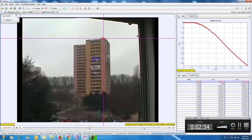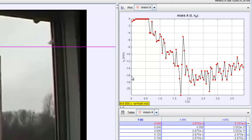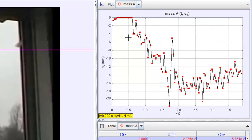I assumed every floor is 3.7 meters. It will give me velocity. We're interested in the y direction. This is the velocities. At the start, this is the onset of the collapse. It's all negative because we're going downwards, so our velocities are negative. So we have negative 2 meters per second, negative 8. The maximum velocity we reach is around negative 20. Negative 16, negative 20. And then we're slowing down.